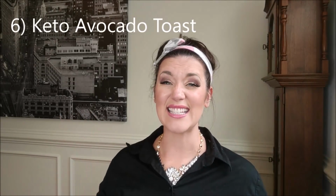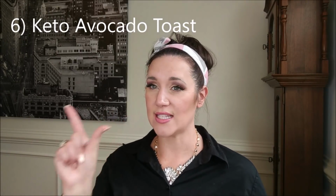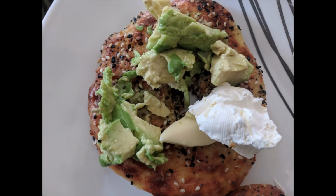Tip number 6 is keto avocado toast. That same keto bagel I parlay into avocado toast by putting a mashed avocado with butter on it. It's so good. It could be a breakfast, lunch, or dinner. It's really that good. It's one of my go-tos to get my avocado in, which has so much fat and is perfect for keto, but is a wonderful low carb option as well, just the recipe itself.